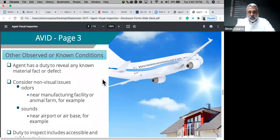Page number 3, other known conditions. Agent has a duty to reveal any known material fact affecting the property or defects on the property. Consider non-visual issues. All right, odors near manufactured facilities or animal farms, for example. Okay, so as I mentioned, part of your responsibility is to pick up on these items. If you know that LAX has a runway and the house happens to fall where the planes are coming down, that's a known material fact.